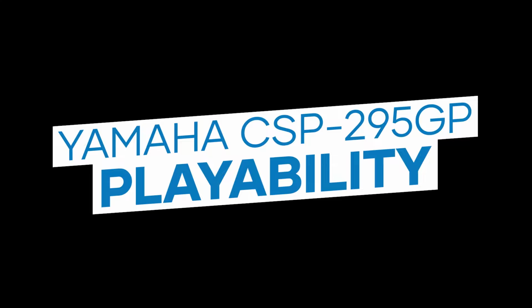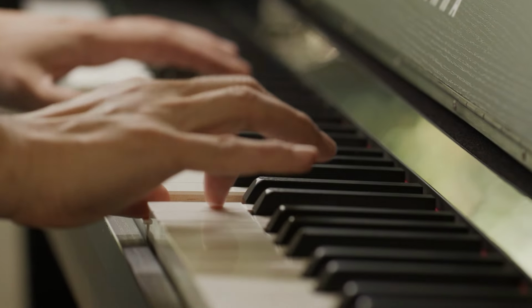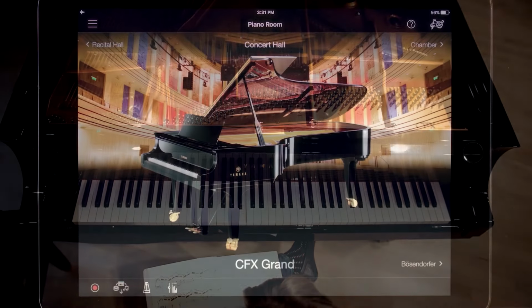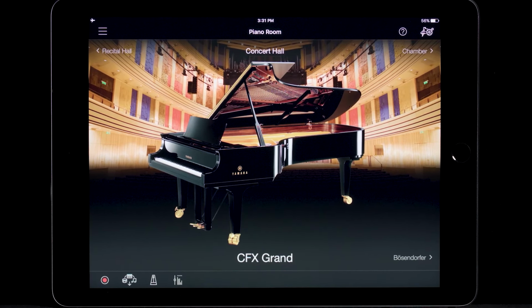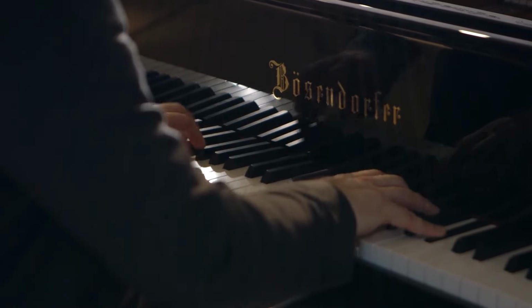Playability. Featuring the latest Grand Touch and Grand Touch S keyboards with a broad dynamic range of touch and response on the level of a grand piano. Excellent consistency and nuanced expression give you the utmost control over touch.